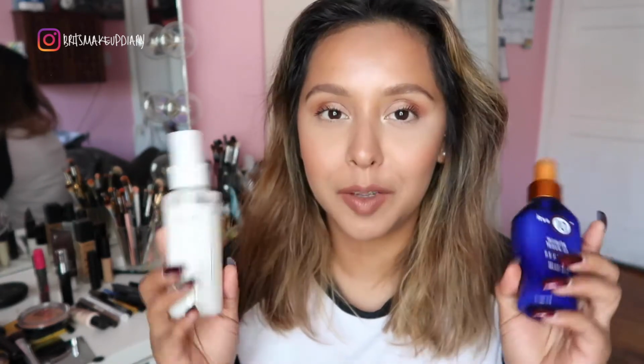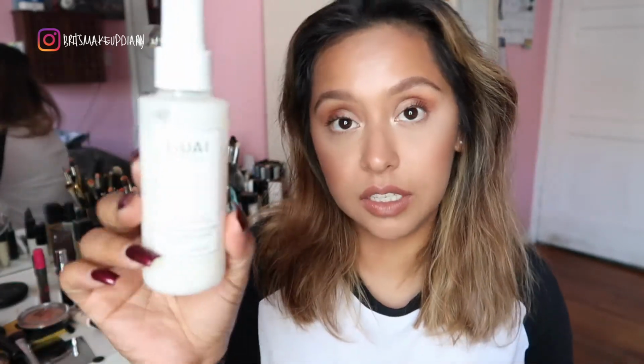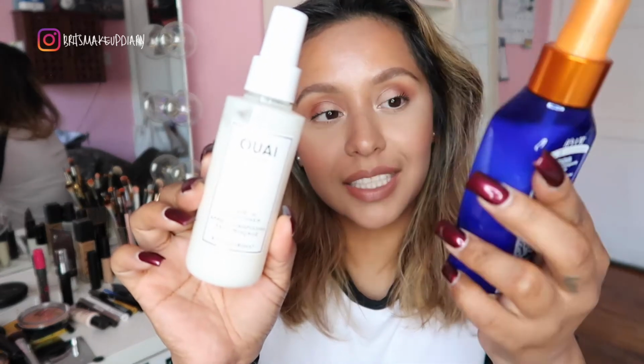So I have 2 leave-in conditioners. These are 2 that were recommended by Alex, so shout out to you, thanks. These are the 2 leave-in conditioners that I alternate. I'll get out of the shower and have my hair damp and just spritz it on throughout my hair, let it air dry, and sometimes I'll brush it through, sometimes I won't, depending on how much time I have. This is the Ouai hair care leave-in conditioner. Then this is the It's a 10 Miracle Leave-In Plus Keratin, which are these 2 right here.